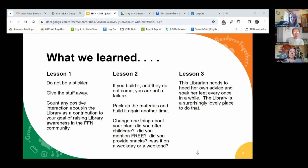Let's see what we learned. For me, not to be a stickler, I think I was kind of stuck on, but I really need to reach FFN. These parents get everything. Parents come all the time. I'm constantly talking to parents, but making sure that I am letting our family, friend, and neighbor informal caregivers know that they are valued, they are valuable, and that they deserve support also, and that we are here to do that. Kind of got stuck on me a little bit. So now I'm kind of going like, it doesn't matter, just give the stuff away. And counting any positive interaction in or about the library as a contribution to my goal of raising library awareness and the FFN community.